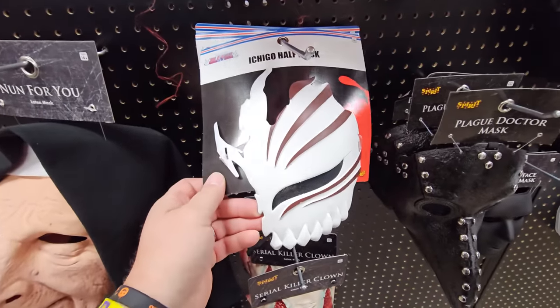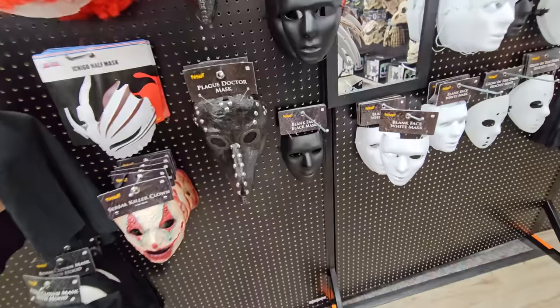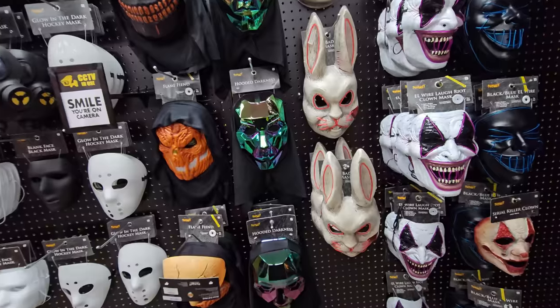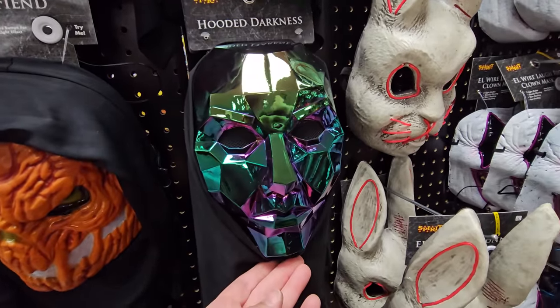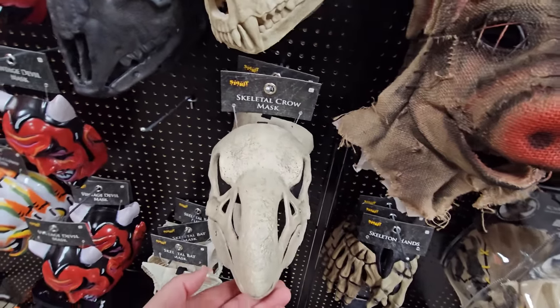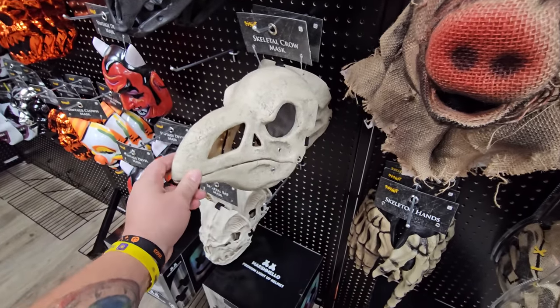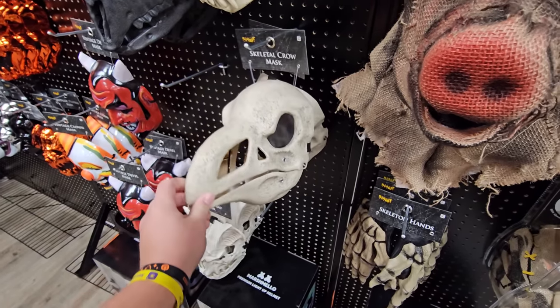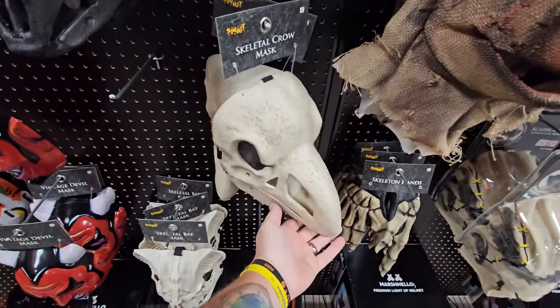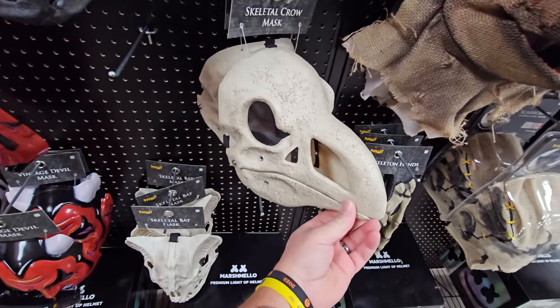Ichigo Half Mask. I don't think I've ever seen that one. I do love the Plague Doctor masks, though. Those are really creepy. And I like this one, the Hooded Darkness. Oh, somebody also asked me in the comments to find this one, the Skeletal Crow Mask. And this is one of those that the mouth actually moves, and that is $19.99. That's not too bad for that mask. That's actually a pretty dang good price.